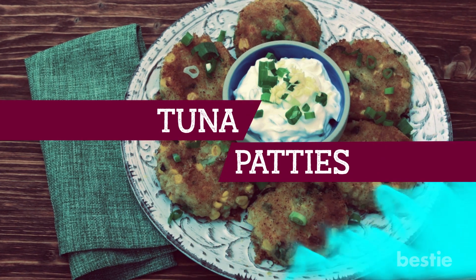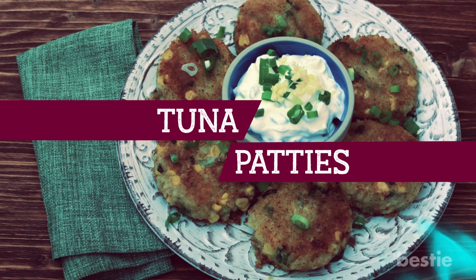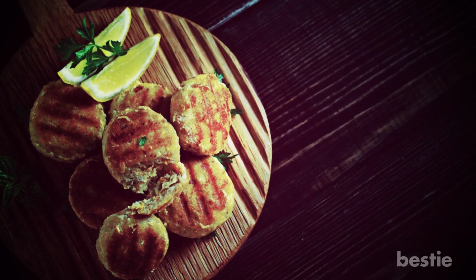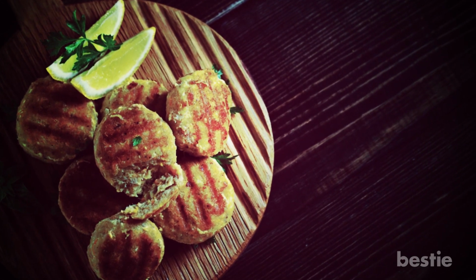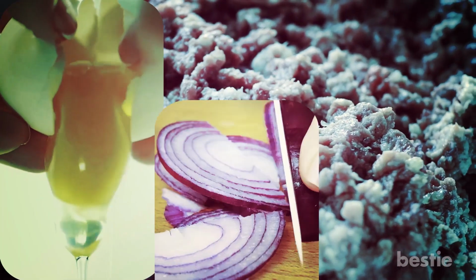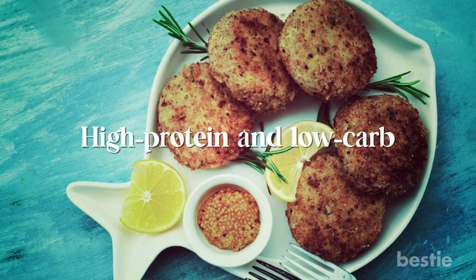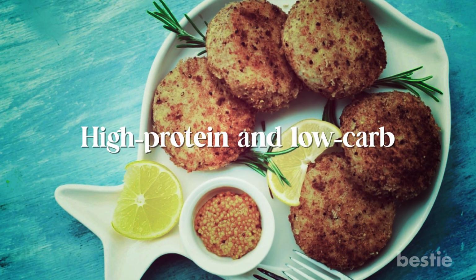Why not try tuna patties for a protein-rich meal? Tuna cake or patties are a good side dish and are easy to make as they have simple ingredients. Take tuna and add eggs, onion, mayonnaise, parsley, and shredded cheese in a bowl. Mix together and form patties. This high-protein and low-carb dish can be eaten for lunch or dinner.